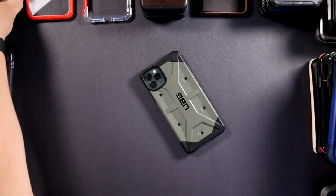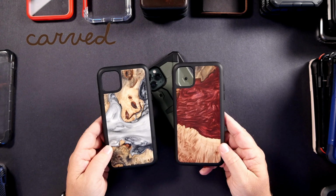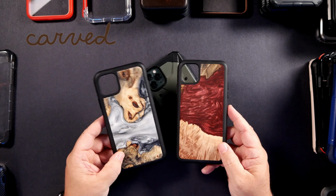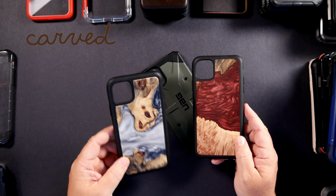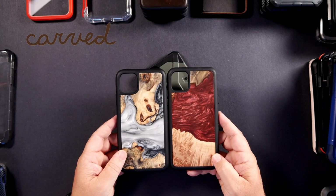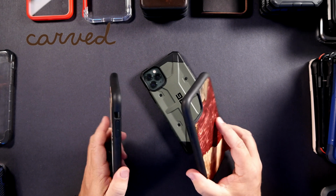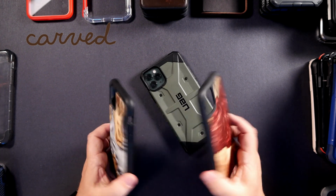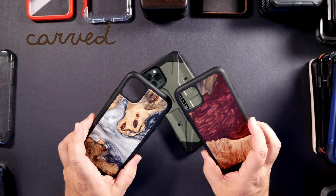So next up is something that is quite unique. Company by the name of Carved. Yes, you heard that right, Carved. Like they literally carve their cases from somewhere in nature. Now, I've used this case for a little while, this one right here, but look how beautiful those cases are. And again, these offer some good protection, but are very minimalistic. Stylish, minimal, offer good protection. I think you'll be very happy with these. I absolutely love these. My daughter loves these.